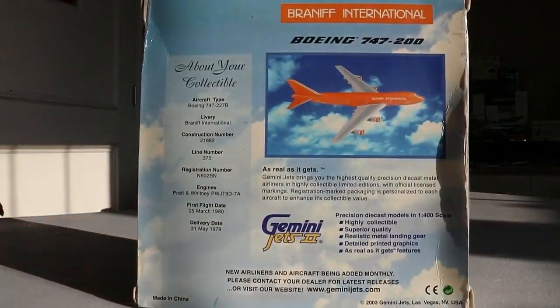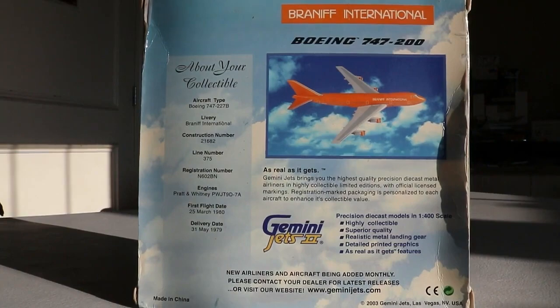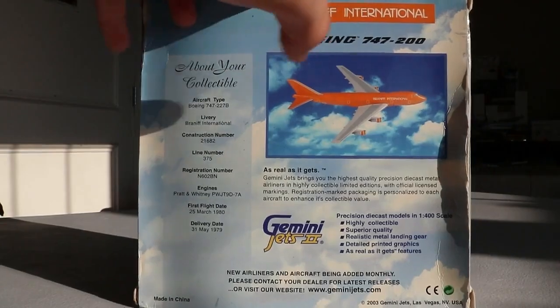Back of the box, you have all the applicable details. It was not damaged when I found it. The suitcase absolutely tanked it, but nevertheless, it still looks really good. About your collectible has all that. Line number 375, and then you got the Pratt & Whitney engines on it, of course, 1980 first flight date, and you got the line number of 375. But how can the delivery date be before the first flight date? I'm trying to figure that out, but nevertheless, this was a 2003 release, so this aircraft's as old as myself, which is just fantastic. So really, really cool.